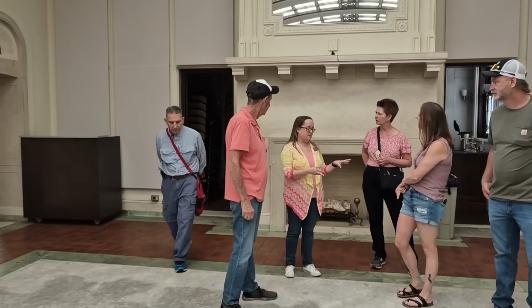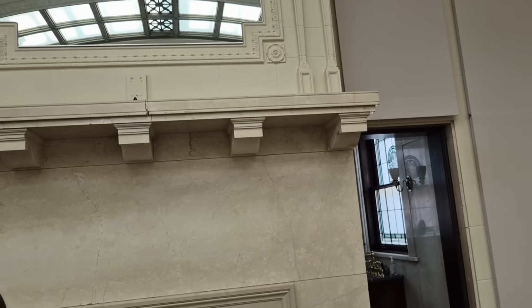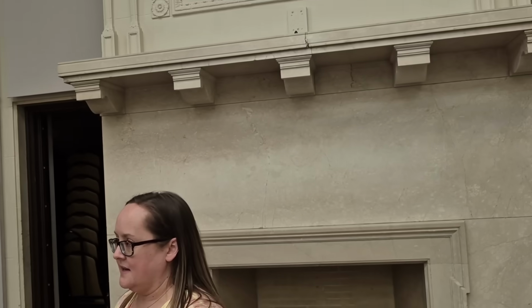Initially, at that time, it was 1.2 million to build the house. Adjusted for inflation, it would be 42 million today. Wow. How much originally? 1.2 million to build it originally, in 1915 money. And now, adjusted for inflation, 42 million. Yes. So how many rooms altogether? 56 rooms.